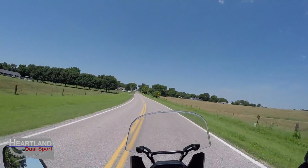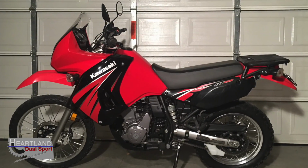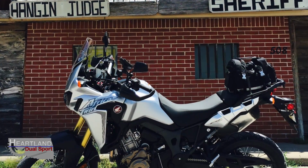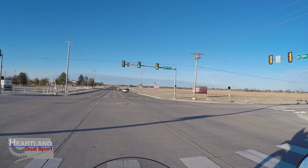One thing that I know to be true is both days were happy days for me. The day that I brought my KLR home, I was extremely excited. The day I rode my Honda Africa Twin home, I was extremely excited. More than anything, guys, let's get out and go ride.